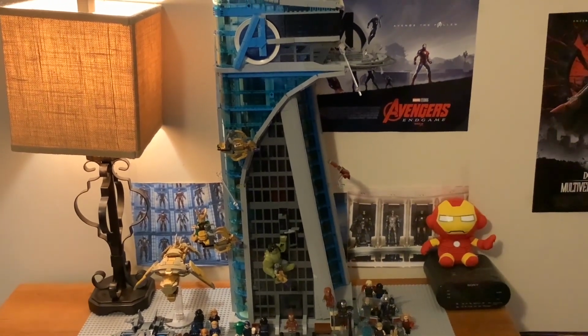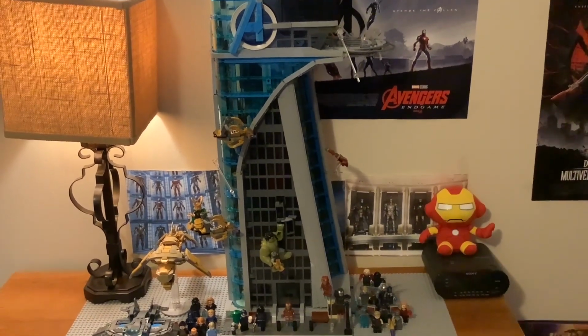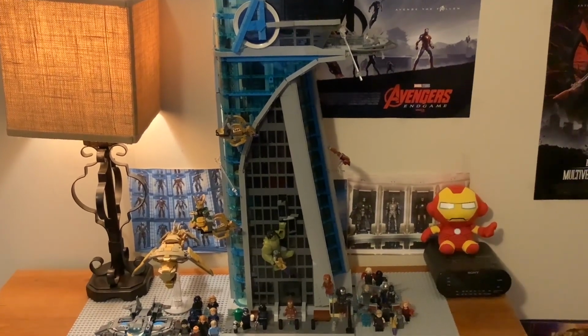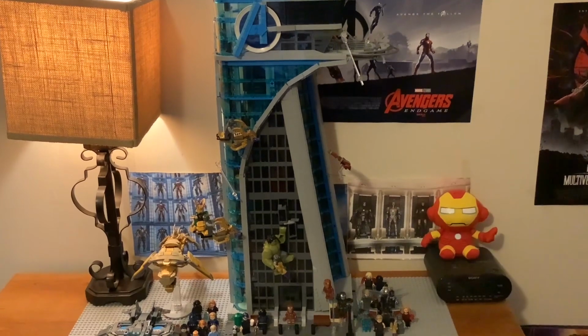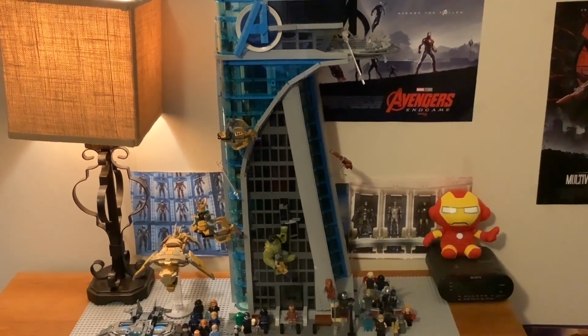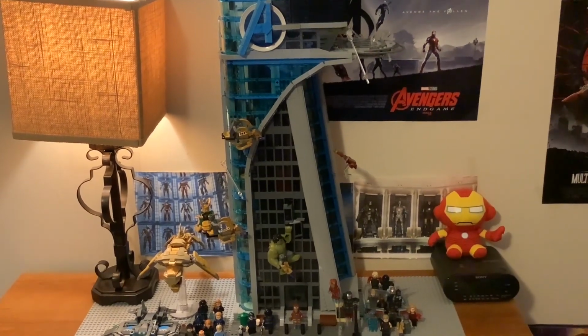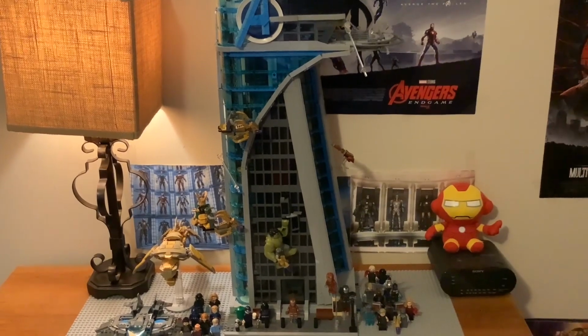Today I'm reviewing the brand new Avengers Tower set. This is set 76269, it's ages 18 plus, and it has 5,201 pieces and 31 characters. I got this set as a Christmas present from both my parents a couple of days ago, and this set costs 500 US dollars here in North America and around the world for the lineup. So without further ado, let's go ahead and take a look at all of these characters.